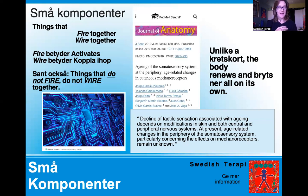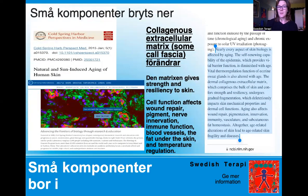Now, these changes that happen in anything outside of the spine that is sensory, we don't know how they happen, but the changes in pressure sensors remain unknown, and they decline with age. So when small components break down, all sorts of changes happen in the body because our collagenous extracellular matrix, everything outside of the cell and inside the cell, the fluid and the fibers, they all change. And this is what gives strength and stability to our very own skin.